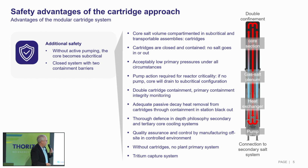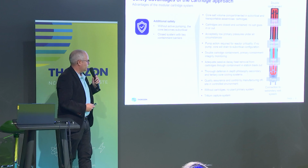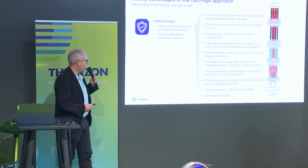We also have adequate passive decay heat removal. These cartridges create a relatively large surface area in the bottom part, and that is enough to get rid of the heat in a station blackout scenario where no pumps are working. All the salt goes down, and radially the decay heat can be removed effectively in a passive way. There's a thorough defense in depth philosophy in that, so we have different barriers, and when one fails, the other picks up. Of course, we can assure the quality control of our primary system by the quality control of series productions of these cartridges.